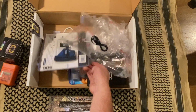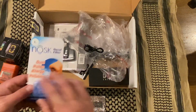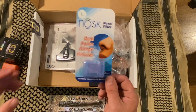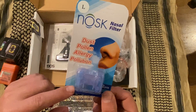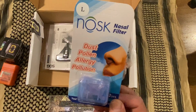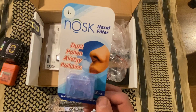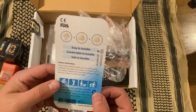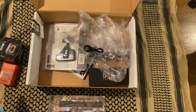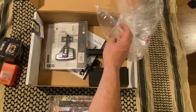These nasal filters are interesting too. This is the SOG Nasal Filters. This is $6. And essentially what these are is you put these up your nose like so. I think this lady has them on the picture there. And it helps filter out dust, pollen, allergens and pollution. And it's just easier to breathe because you get those right in your nostrils there. I'm not going to open them for the sake of packaging.